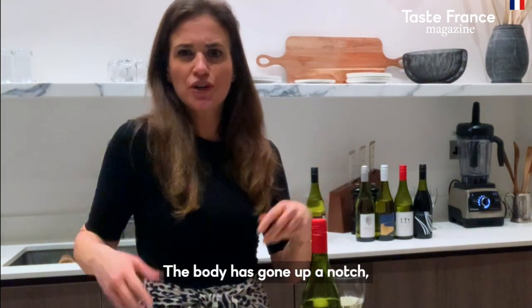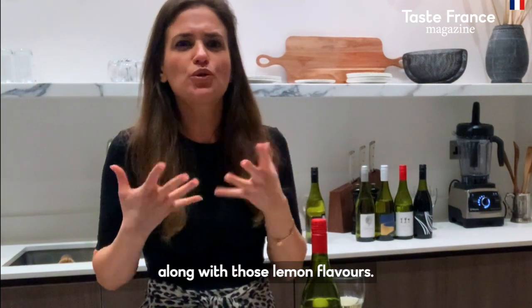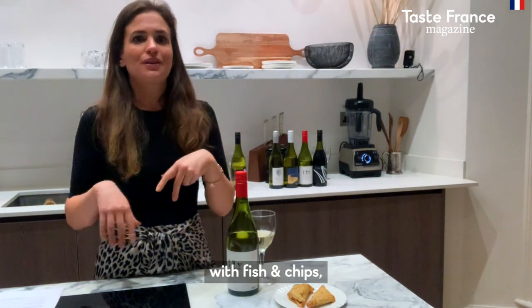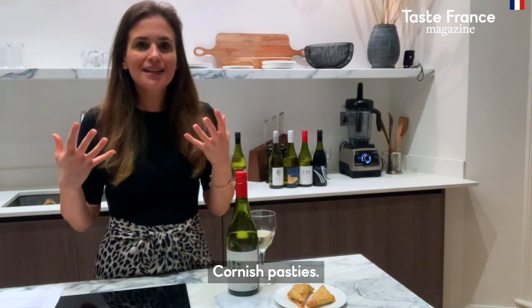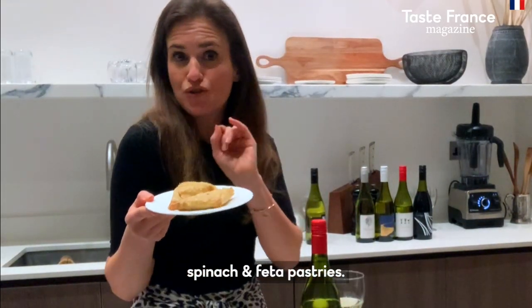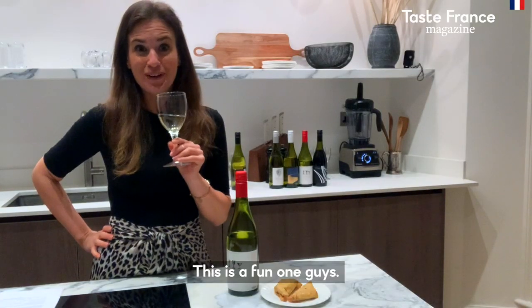The body's gone up a notch, the intensity of the fruit has gone up a notch. You're getting more Granny Smith apples along with those lemon flavors. So I just think this would work so well with fish and chips, chips with vinegar, Cornish pasties. If you're veggie, you can just buy some wonderful spinach and feta pastries. This is a fun one, guys.